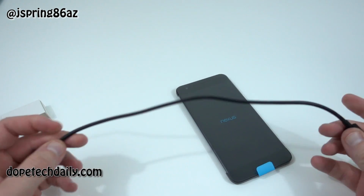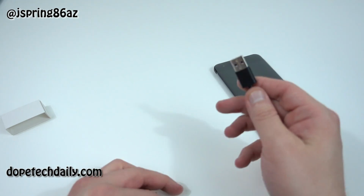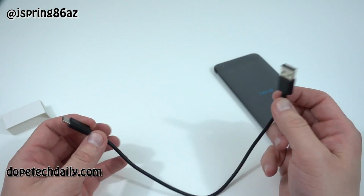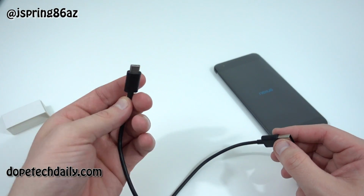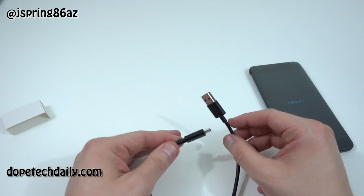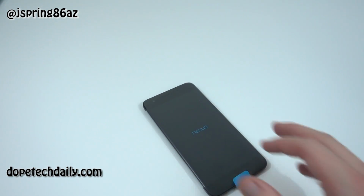So if you have a Nexus 5X, you're going to want to buy one of these if you like to connect your phone to your computer, or if you want to use regular USB chargers. If you have a portable charger you want to use, you want to get one of these. Now this one's pretty short, so if you have a Nexus 6P, you still may want to grab a longer cable, a longer adapter. I'll drop some options below from Amazon if you guys want to grab one. All right, so put that out of the way too.